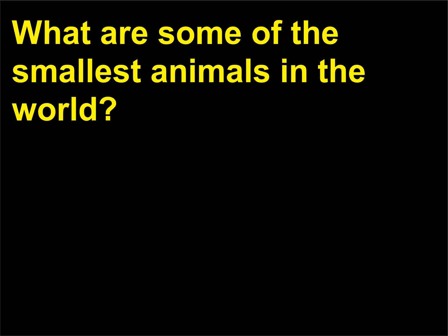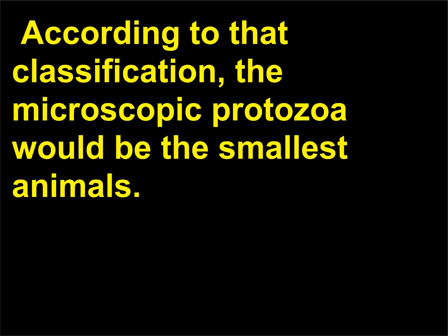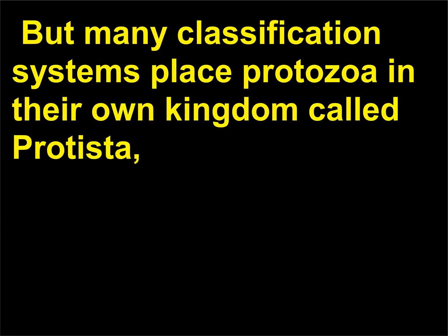What are some of the smallest animals in the world? Some people consider protozoa, which are a type of single-celled organisms including amoebas, part of the animal kingdom. According to that classification, the microscopic protozoa would be the smallest animals. But many classification systems place protozoa in their own kingdom called Protista, a group separate from the animal kingdom.